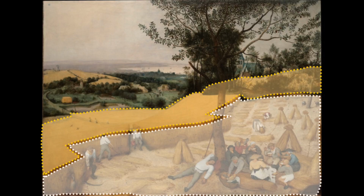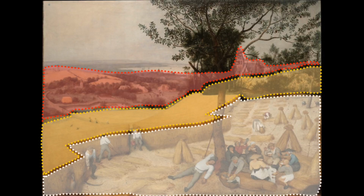Next, here's the middle ground. Bruegel uses this vast expanse of rolling fields of wheat to divide the painting. The calm fields serve as a much-needed contrast to the busy foreground and background. This is the background, which is a very interesting part of the painting that we will look into more in depth later on. Finally, we have the horizon, a Dutch coastline with merchant ships sailing out into the North Sea.